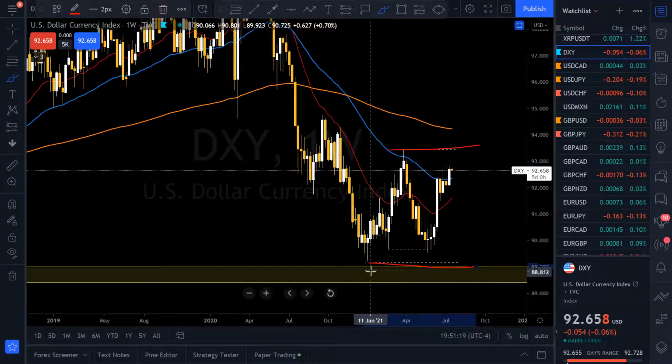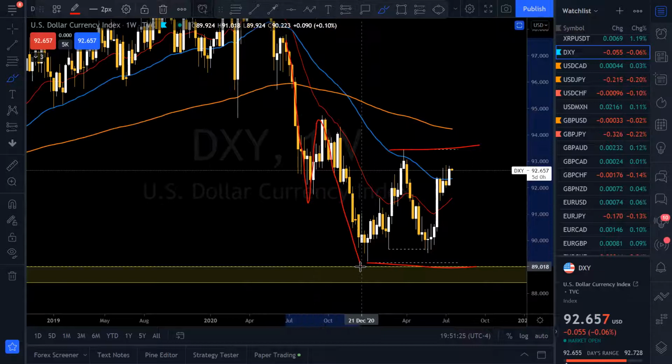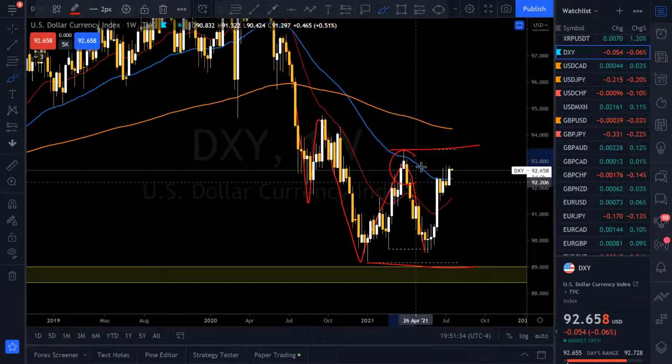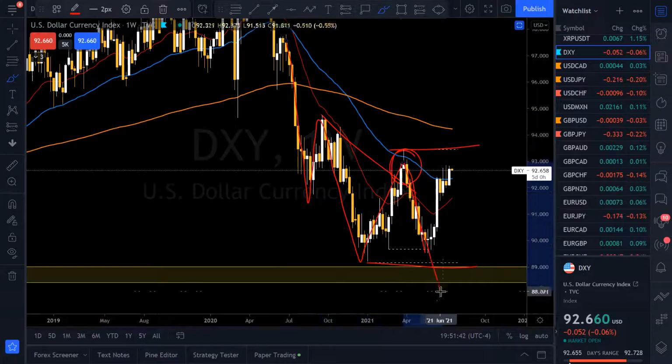These are the major structural points, because these are the major turns. You're looking for lower low, lower high, lower low, lower high. Well, we got this lower high, but did we make a lower low? No. So is this a lower high really? It's lower than this one. Yes. But if it doesn't make a lower low, it's not a lower high. It's just a high point.